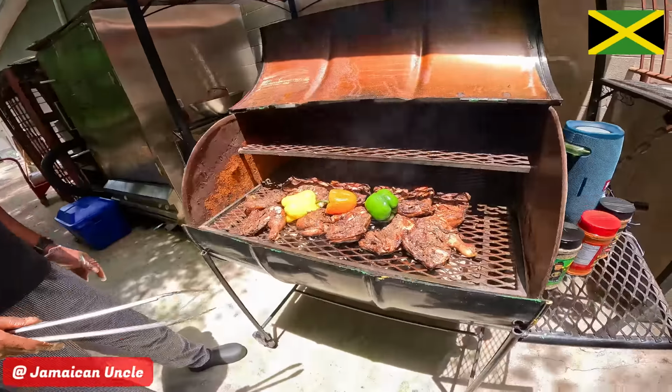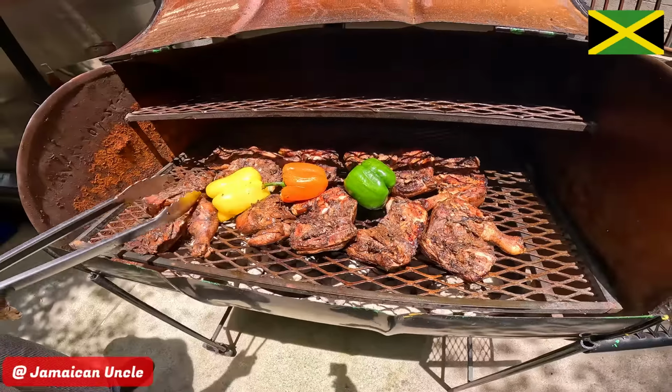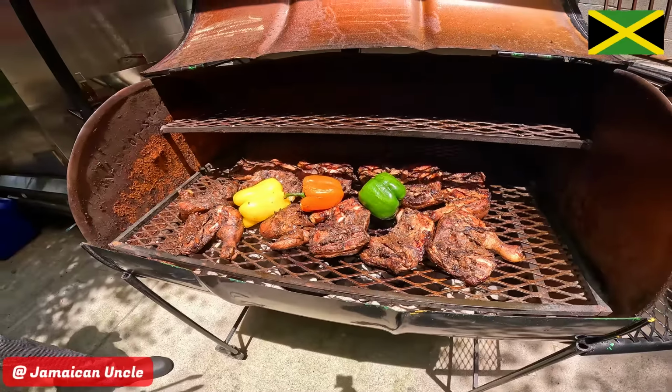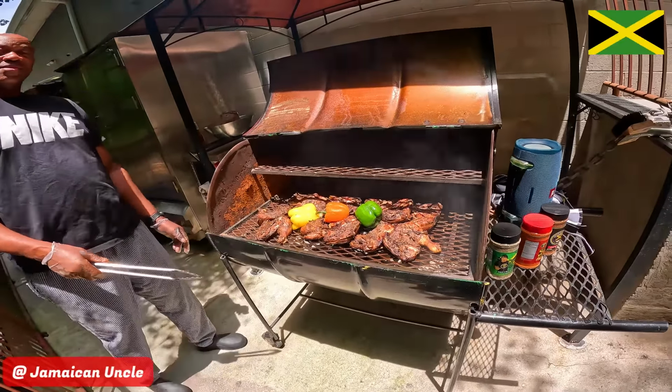This is real jerk chicken. Real jerk chicken from scratch, right on the grill. Authentic, man. I saw him cook. He's taking time and doing things, because he wants things to be done good. That I know with him.